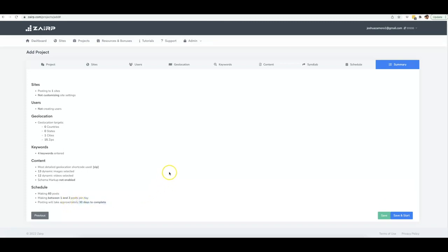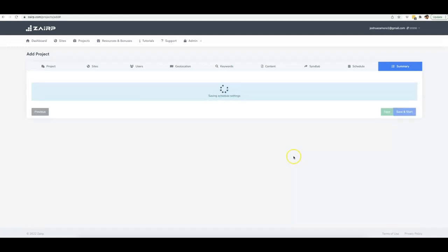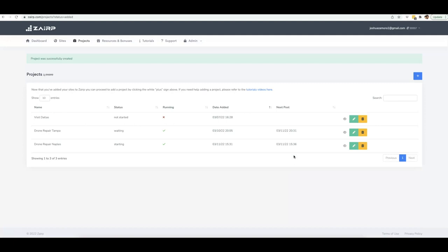All right, so that looks great for me. Now I'm going to go ahead and just hit save and start. And now this project has started. Okay, so that's how simple it is to come in here and tell Zairp to do exactly what you want it to do so that you can go ahead and go out there and get page 1 rankings without having to touch this ever again.